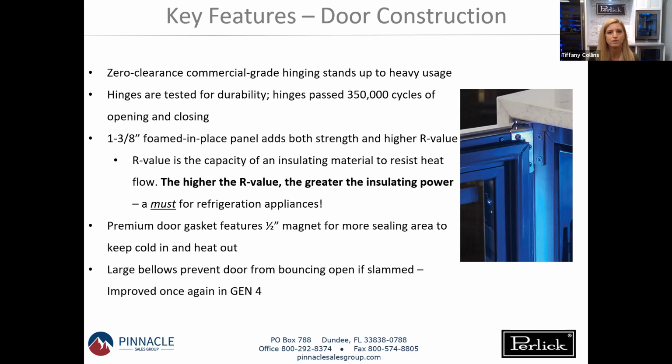All of the Perlick units go through over 350,000 cycles of just opening and closing of the door in the factory. So you can rest assured that you won't experience sagging doors or sagging drawers as a result of this testing. They also have an 1.5 inch foamed in place gasket that adds two things. It adds strength, but it also keeps heat from entering the refrigeration cavity.